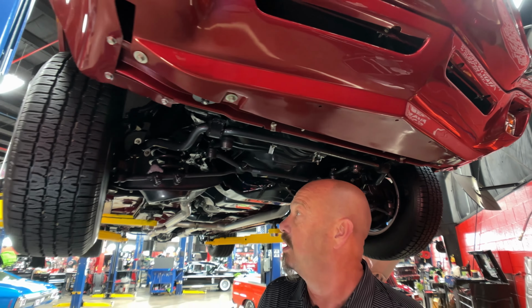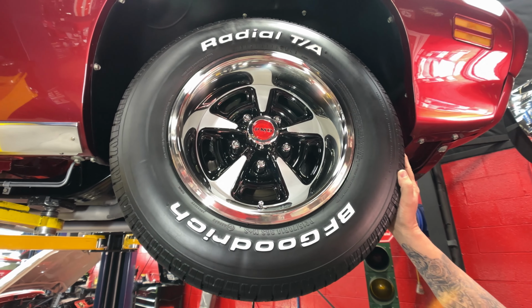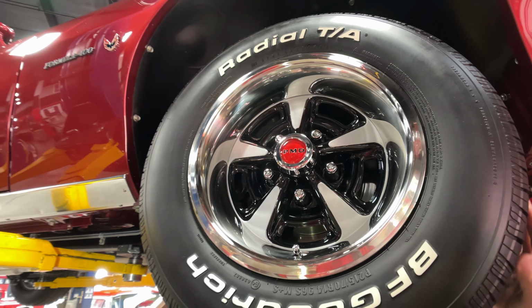Great looking wheels. We got BFGs here. We got two 15x7 14s. Beautiful paint work on those wheels. Trim rings are in great shape. As you look down the side of the car, we got nice reflections in that beautiful paint. You can see the rockers all looking good.